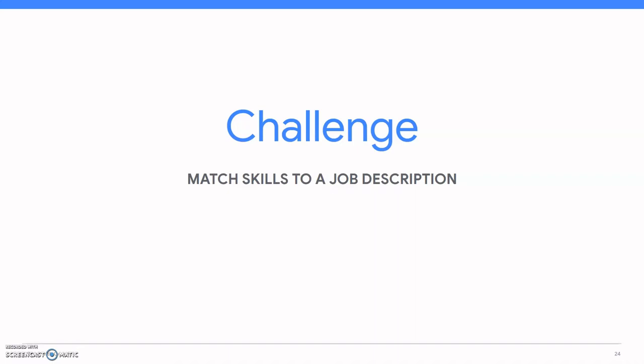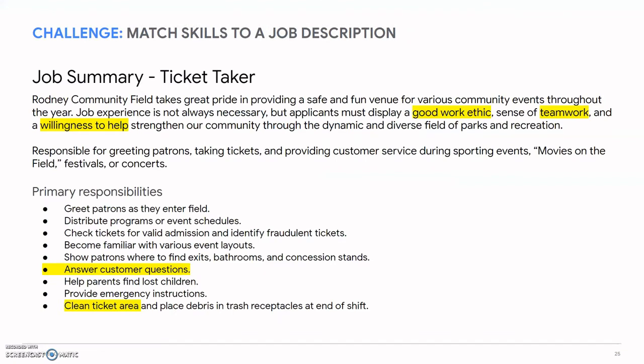If you already have a job you know you want to apply for, open a new tab in your browser and find the job description. Or if you don't have a specific job in mind, use this example. This business wants applicants with a good work ethic, the ability to work on a team, and a willingness to help others. Requirements of this job include interacting with the public and keeping an area clean.